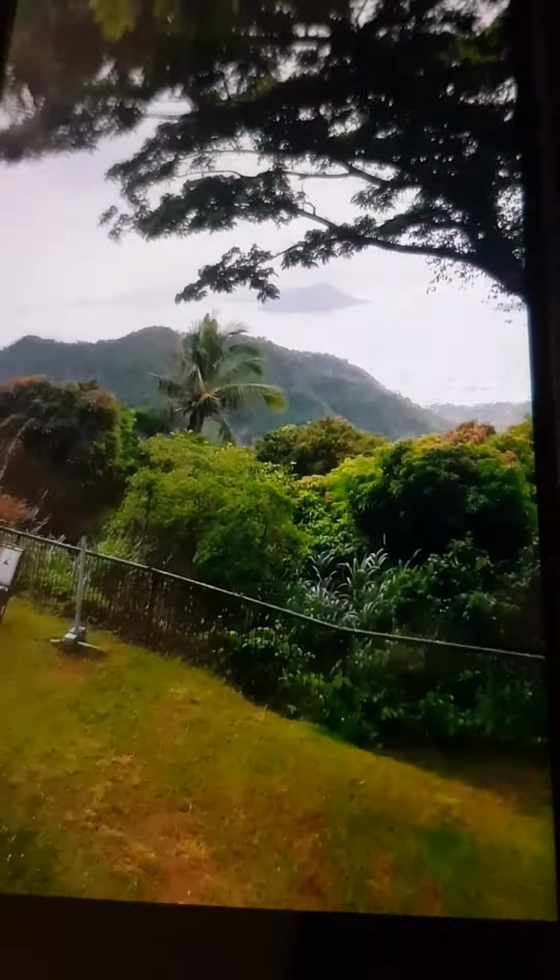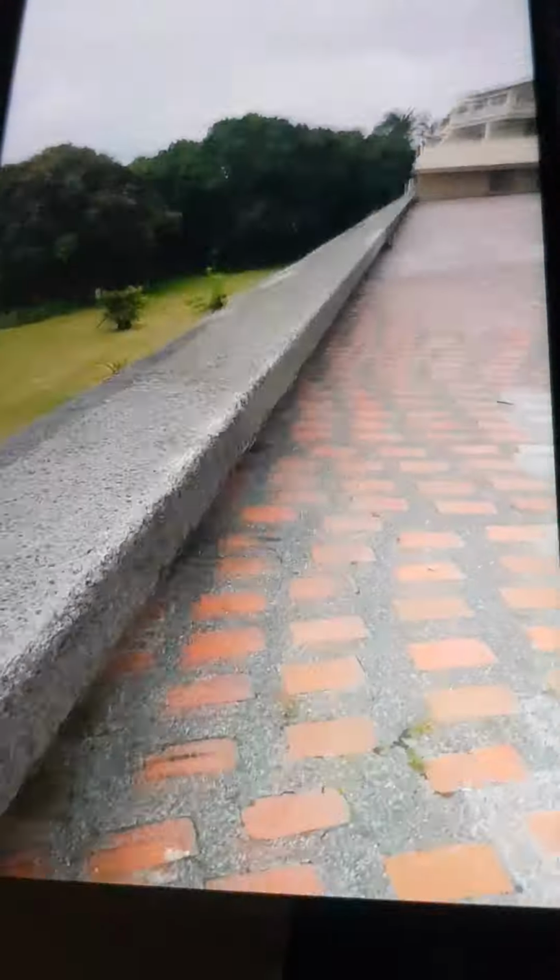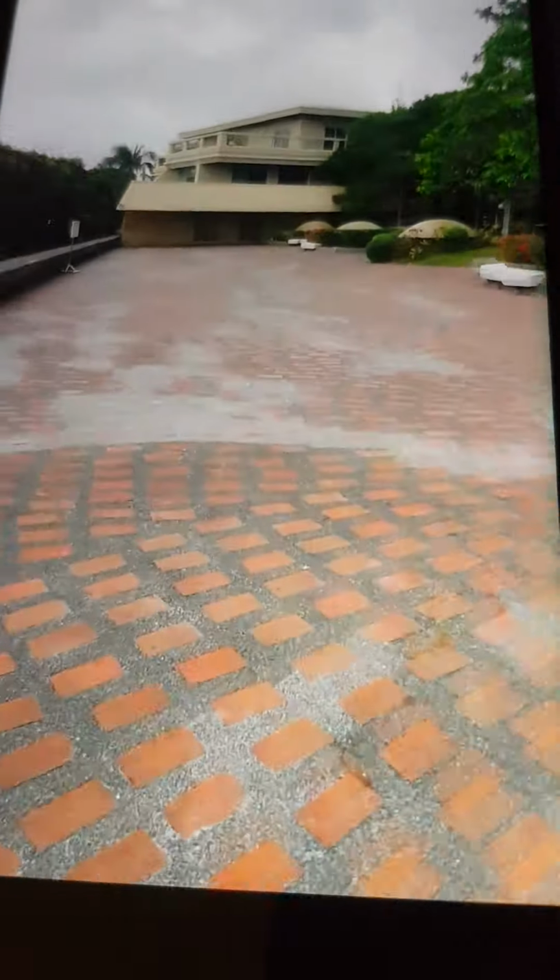There is a Taal volcano right there. This is the Taal volcano, a volcano in Southern Tagalog. It first erupted in 1911, and last January 2020 it erupted again. So I'm going to take a look at the mountain right now.